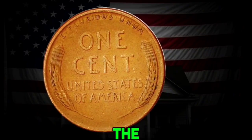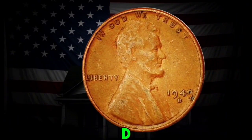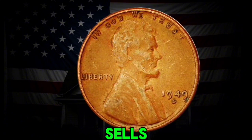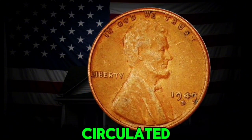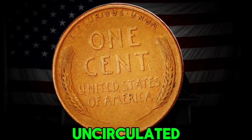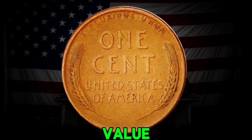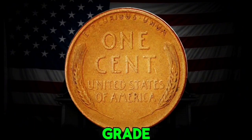Now let's talk about the value. A standard circulated 1949 D penny typically sells for around 5 to 25 cents. In higher circulated grades, it might be worth up to $1. In uncirculated condition, the value can range from $3 to $50, depending on its grade.